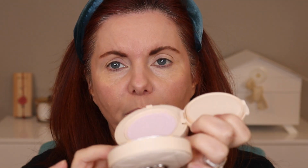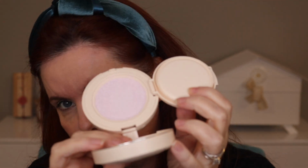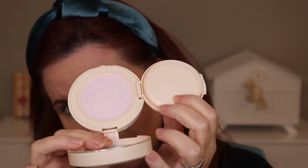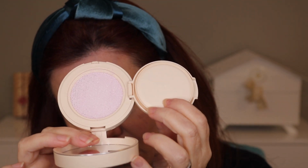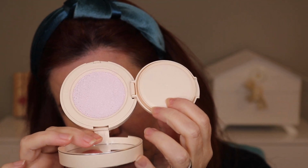All right, so it has a sticker on it, the Mineral Glow. I'm always afraid when I pull these things off that stuff's gonna go flying, and sometimes it does. Okay, so if I look at this powder in the compact, it looks pinkish. Doesn't really look purple. Looks a little purple, but mostly pink. And it also looks glittery, which is interesting.